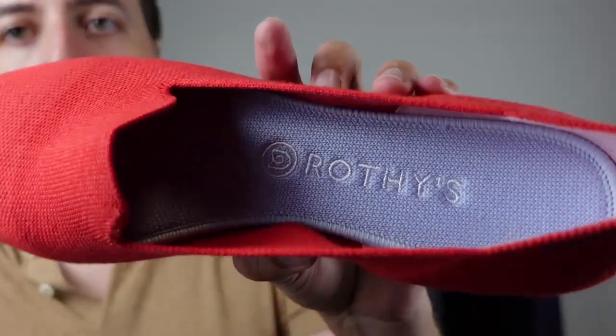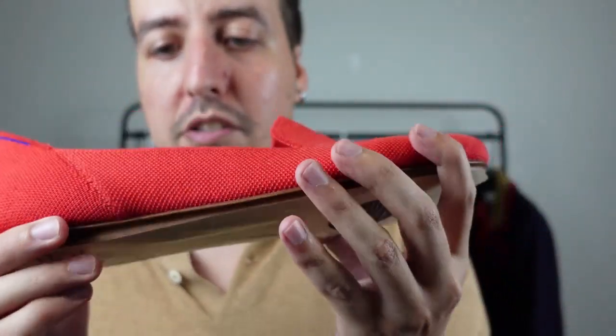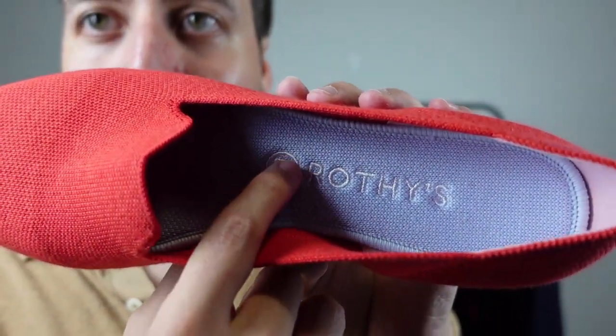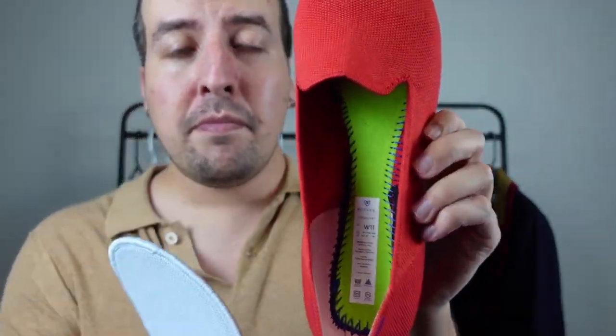Something I always check with Rothy's is, of course, just the quality of it. Make sure that all the stitching looks good. On the interior insole, I make sure that the little leaflet thing that they have is not touching the outer circle. I've heard that that's something. Although that being said, also keep in mind that these are removable and that maybe someone might have bought fake ones to put in a pair of shoes. But you definitely want to take a look at the interior.